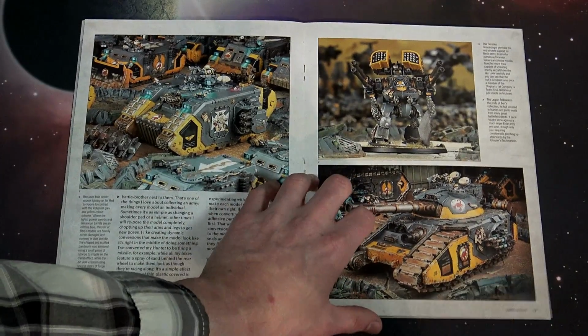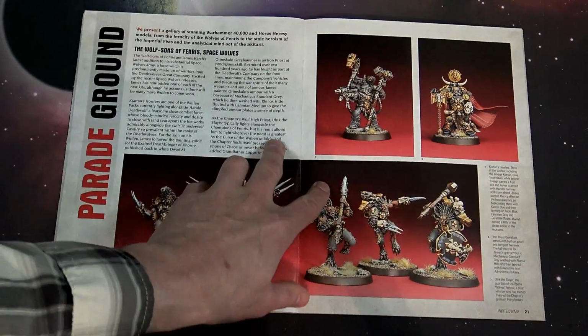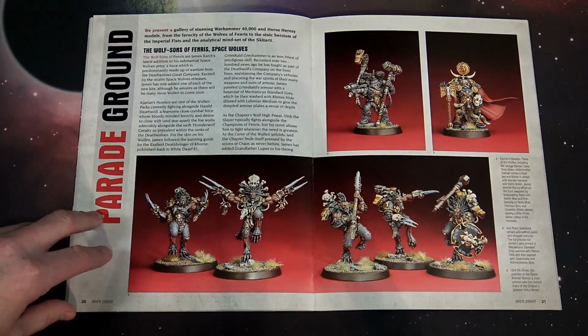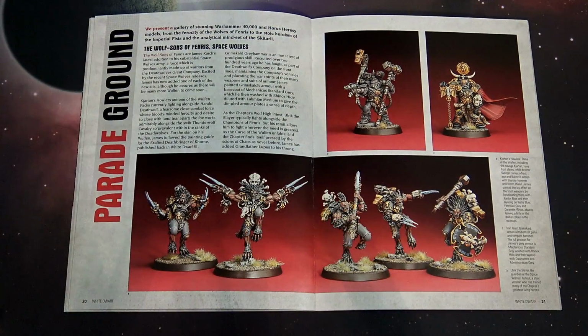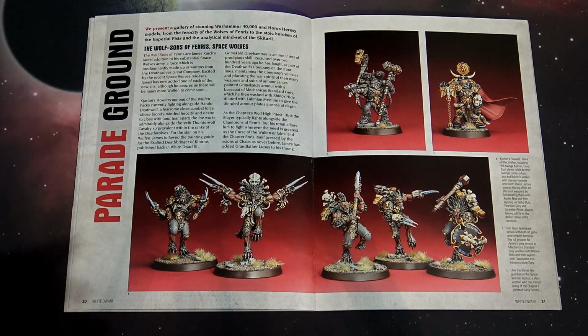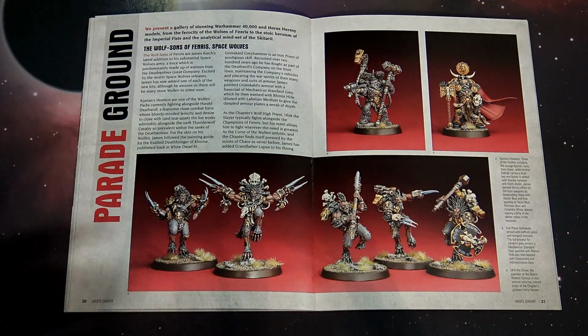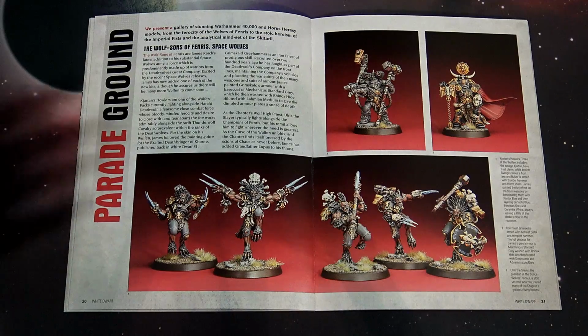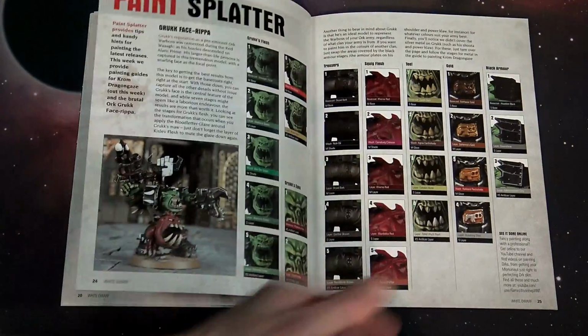A really great hobby feature in here too on a Badab War Red Scorpions army, and then they get into talking about the new Wolfen models along with the character models. And if you haven't checked out, I think it's the previous video to this one, the unboxings of these two and the new collector set for Space Wolves, which is also a good deal money-wise, then definitely check that out after this video finishes playing.